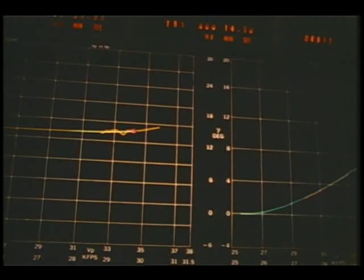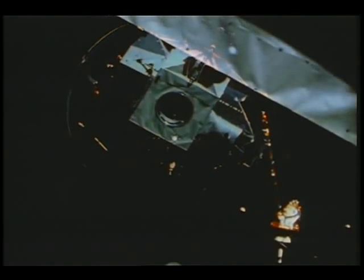With engine cutoff, Apollo 12 was on its way to the moon. Now they turned around to dock with the lunar module and pull it free of the now useless booster.